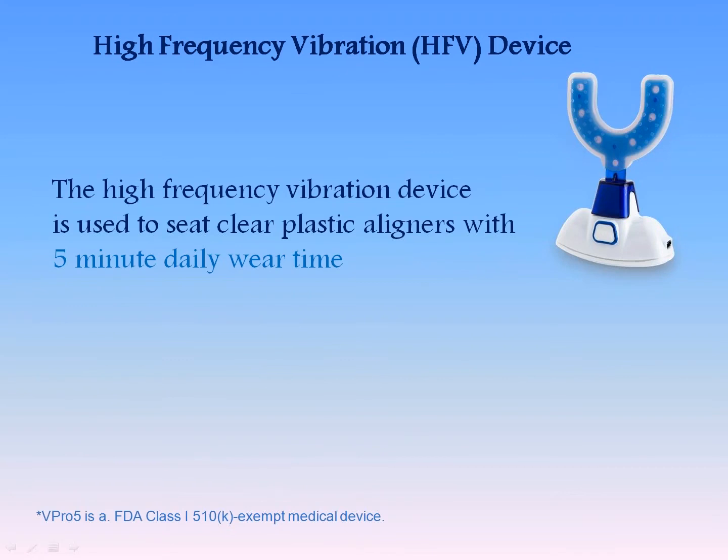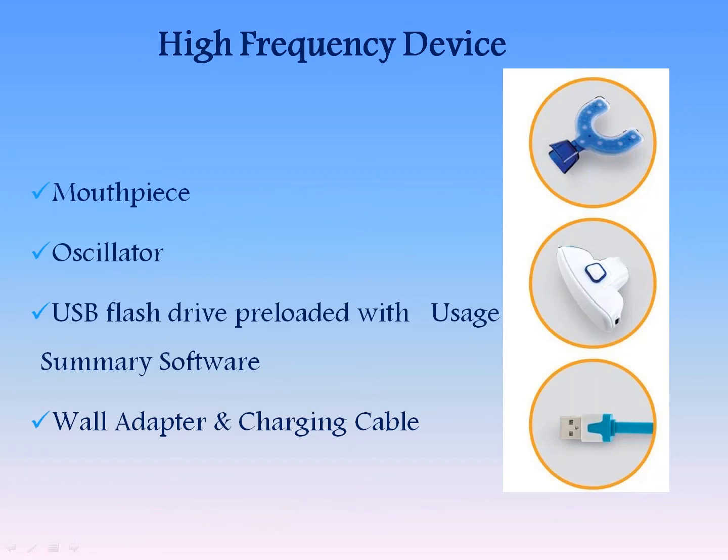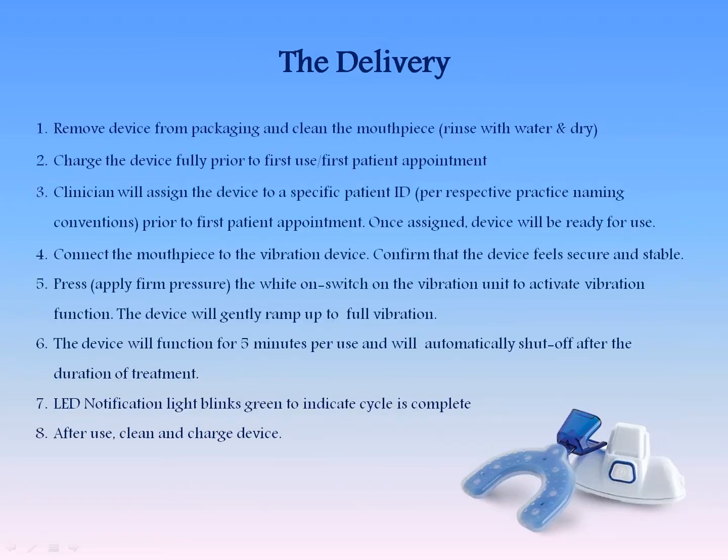So I've got a number of reasons why I really like using these things, and we've had good success with the vibration technique. It really comes in a nice little box. It's about the size of a baseball, the box itself. It's got the oscillator and the mouthpiece. They snap together, and then there's a USB flash drive and a power charger for it. And this is just the steps that you use. It's safe and easy to use.